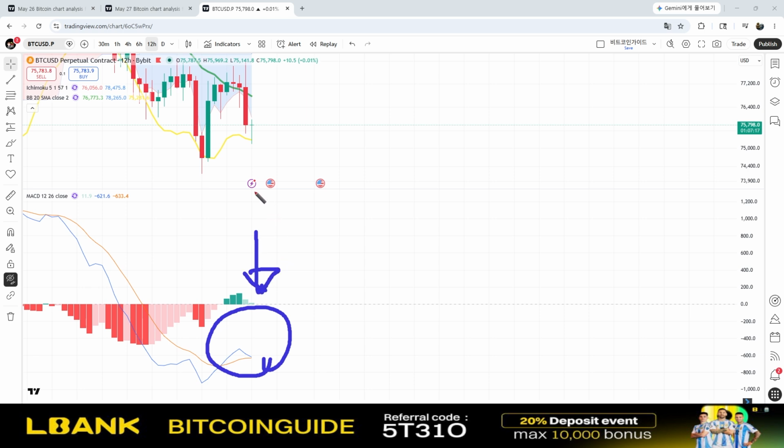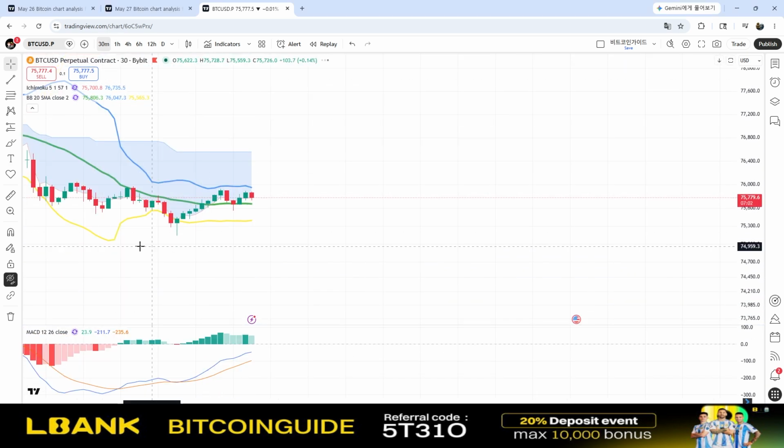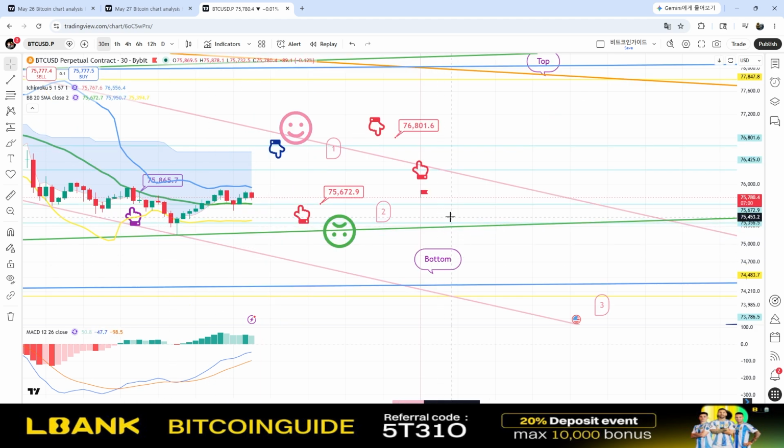Once it hits 9 o'clock, if a new 12-hour candle forms and it just moves sideways, this signal will be locked in. The danger sign will then disappear. So please keep an eye on the movement after 9 o'clock.